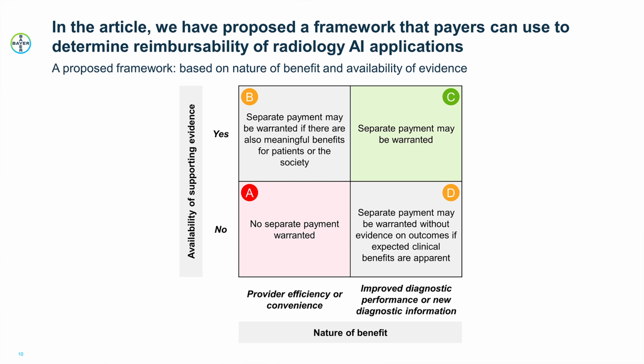So for reimbursement of these types of devices, which will likely form the lion's share of the total algorithms on the market, the question here is, what is the right level of evidence? If you have direct evidence, like stroke triage from an RCT, there are some out there showing improvement in patient outcomes, we consider that it must be paid separately. So that's C. However, we also strongly encourage payers to think about some cases where you do not need to go down the route of patient relevant outcomes.